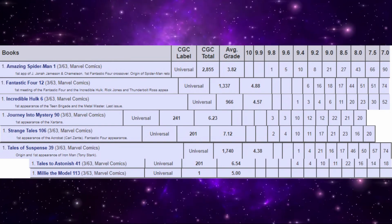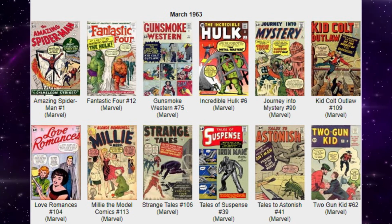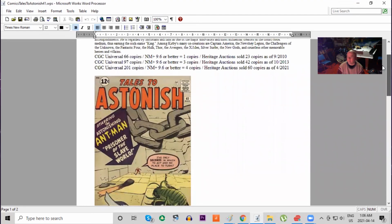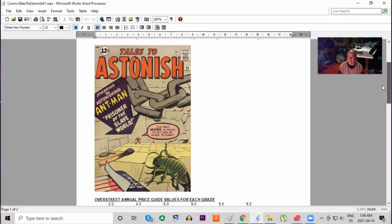Next on our list is Tales to Astonish, number 41. Now this is also turned into a superhero title only in the last year. It's now the current series for Ant-Man. And this is his 8th appearance. And again, Jack Kirby cover art, also Steve Ditko art inside. Again, not too many copies graded overall, only 201 with 4 ultra high grade copies. Heritage has sold a few. There you go, the Ant-Man, very small on the cover.